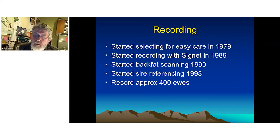We started seriously recording with Signet in 1989. We started back fat scanning in 1990. And at that time, you got your Signet records back, you get your back fat scan records. They weren't interlinked, they weren't really talking to one another. You look at two sheets of paper and pick which ewes you wanted, depending on both the figures and the back fat scan. So an awful lot easier to do now.